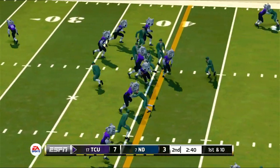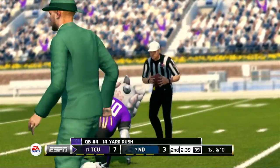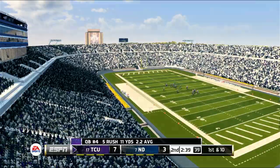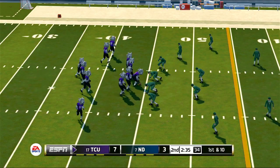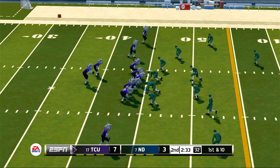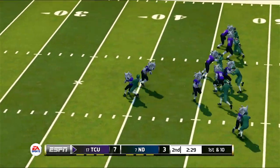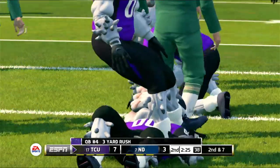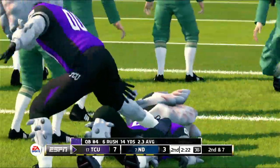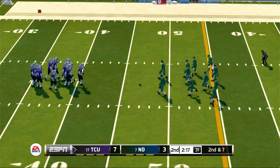Has some daylight. He's to the 40. He gets out to about the 44-yard line. That's a gain of 14 yards on the play. It's first and 10. Ball on the 44. Gets to about the 47-yard line. That's good for 3 yards. That'll make it second and 7.